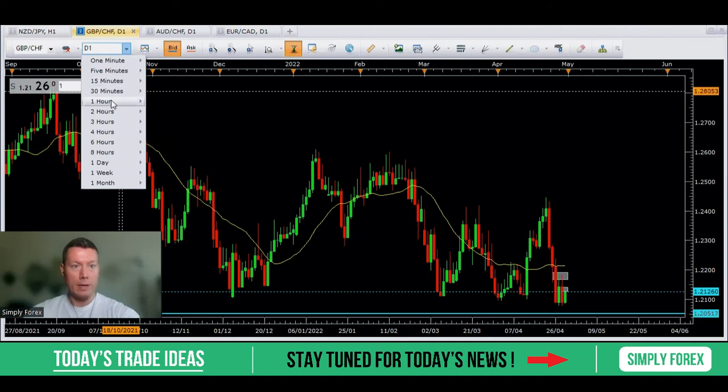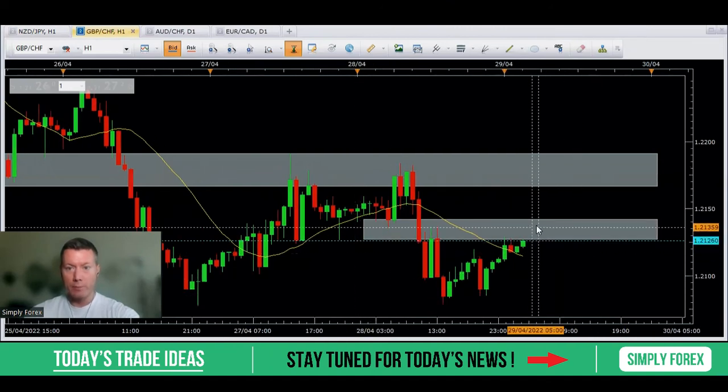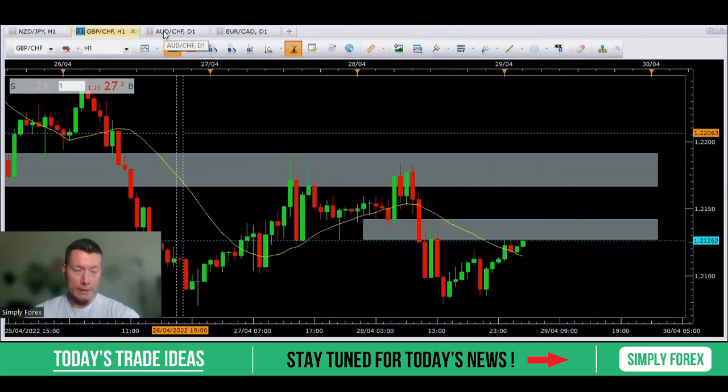Okay, let's look at H1 for execution. So we've got a couple of options, guys. Price retraced into this grey zone, which it already has. But now we want to see a bearish candlestick pattern form. Then we'll take price back down to our last H1 low, as long as we get a risk to reward of at least 1:1. If that doesn't happen, price could retrace back up to this grey zone and these last highs here. But again, we want to see a bearish candlestick pattern form. We'll take price back down to the last H1 lows, close 80% and leave 20% to run down to our higher time frame target. Okay, guys, so pound against the Swiss franc short.